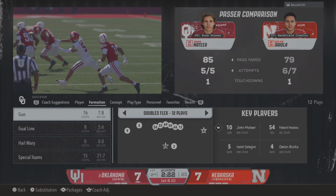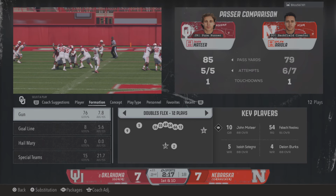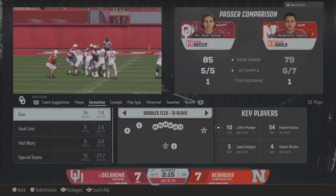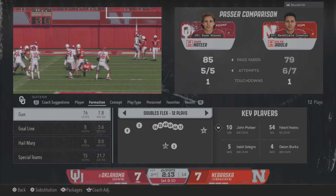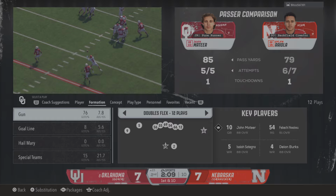3rd down, a lot of times it comes down to not necessarily who's the most open, who do you trust the most? Yeah, it's not about the X's and the O's. It's about the Jimmies and the Joes. And when my guy's better than you and I get you matched up out wide and I know I trust you, I'm finding you.